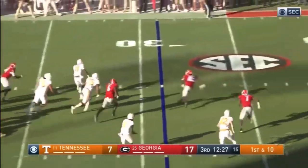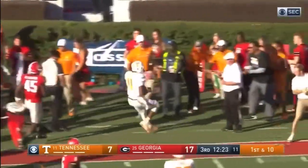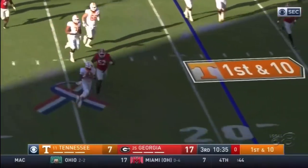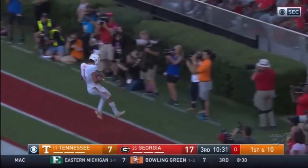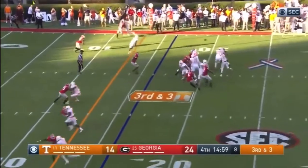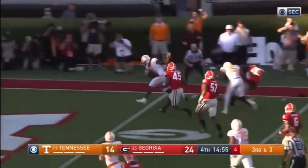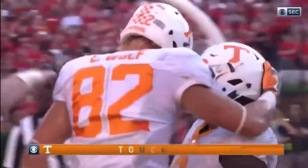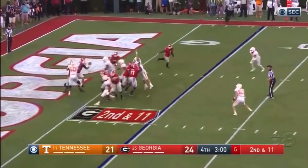Again chased. Again. Stiff arm over on the left side. Pulls it back out. Under pressure. Fires it. Got him! Jalen Hurd, touchdown, Tennessee. Dobbs, Kamara, keeps his feet and plunges in. That's a touchdown, Tennessee. Eason from the end zone.